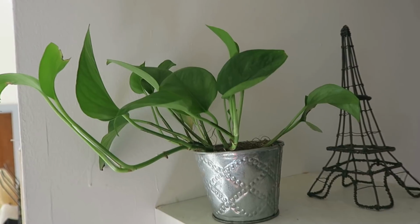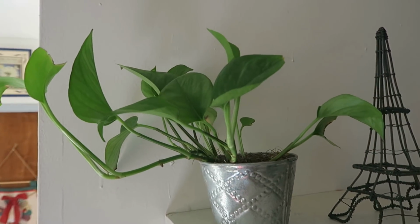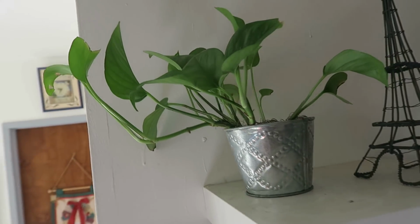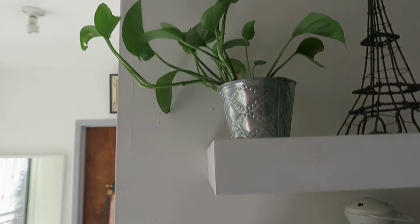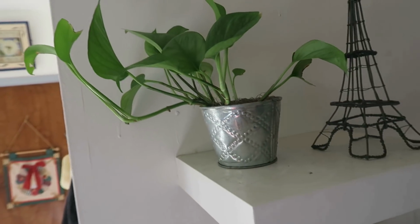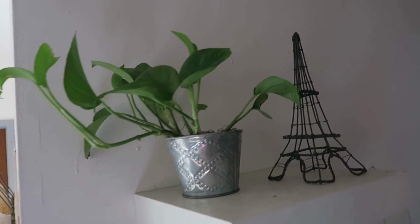My mother actually got this from her boss, who was actually my ex-boss, for Mother's Day, and she says that she doesn't have a green thumb, so she decided to give it to me. This used to trail a little bit further down, but that is the cutting that I got for these. So I'm gonna try not to get any more cuttings from this beauty. I'm gonna let it grow, and hopefully I can stick some more throughout, because I do want it to become more full. As you can see, it's a little bit scarce right now, but it is just starting out, so I have high hopes for you.